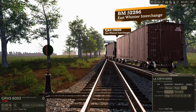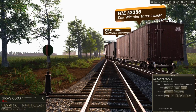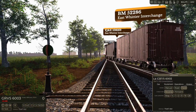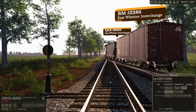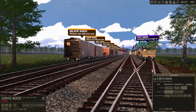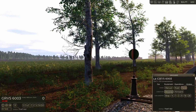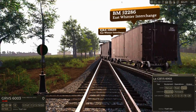It's morning, and it's time to switch out the train and assemble the large freight train that's going to East Whittier from Andrews. We have a lot of cars to assemble, and some of these are actually going to Snowbird Paper, which is just over there. You can barely see it in the distance.